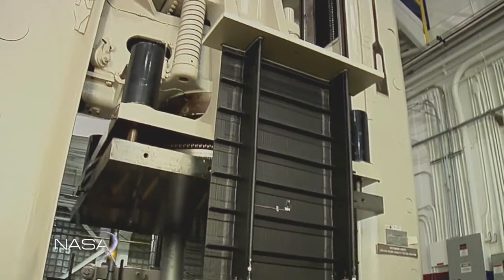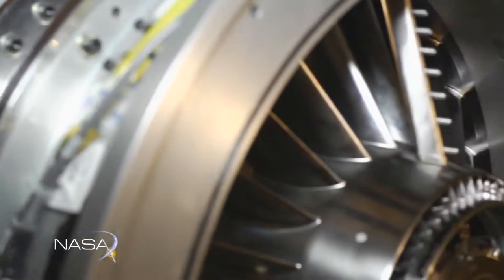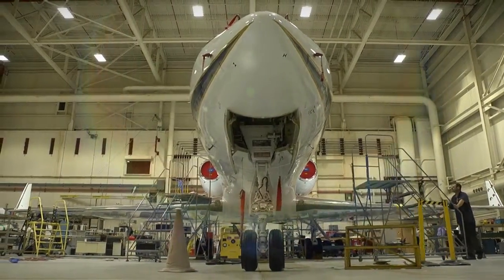Now, toward the end of the ERA project, the team is ready to take the lessons learned from the smaller tests and begin putting all the pieces together, preparing to show the world the next big thing in aeronautics.